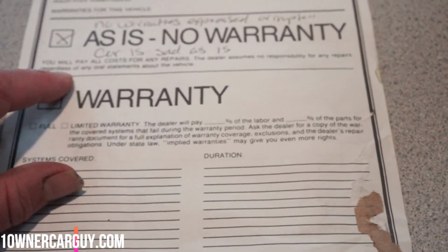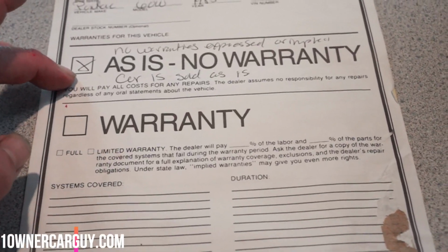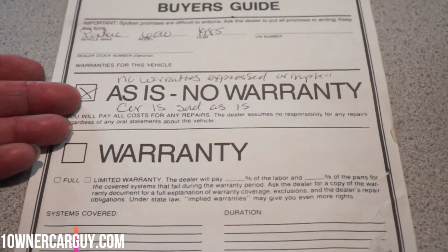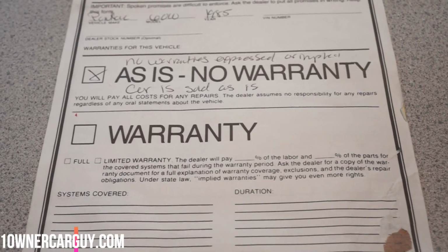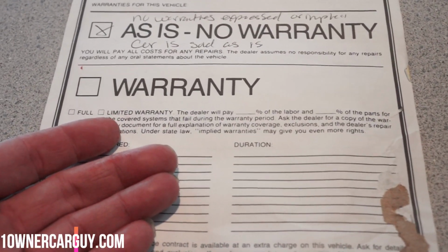Now, sometimes this form is a way to negotiate. And, well, I noticed that, and the way I would do it is, and I might do this differently, but I don't know. I would tell them, I noticed the car's as is. I test drove it. It seems really good. Would you give me a 30-day warranty? No way. I can't do that. Would you give me a limited warranty and just I'll pay for parts and you pay for labor?